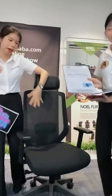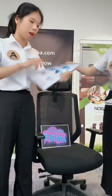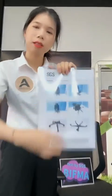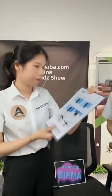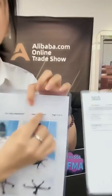Okay. Full chairs can pass the BIFMA test, and here is the test report. You can see this is the high back one. Full chairs pass BIFMA. And these chairs already passed BIFMA in 2018. You can see the date here, by SGS.